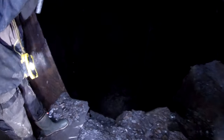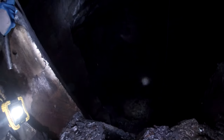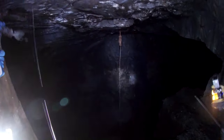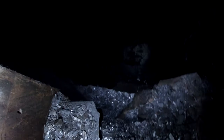Well, look at the window. It's massive. It's a fair old big chamber, isn't it? That wood strum is pretty cool though, I'll give it that. That's a massive piece of timber there. That's not too bad.